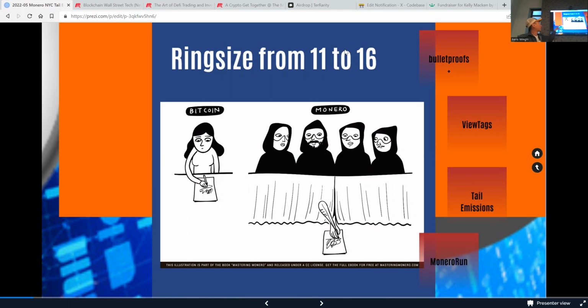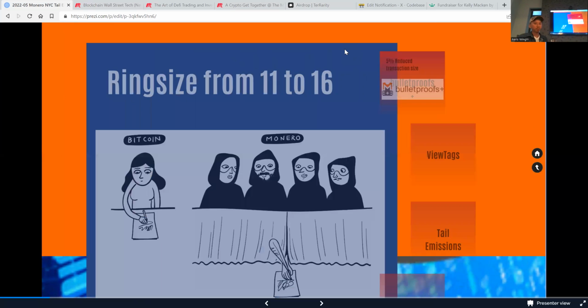So left is like Bitcoin. You can see when you sign a transaction, Monero is where a whole bunch of people come together and you sign a transaction. You just don't know which one. Originally it started at a ring size of 5 or 6, and then they kept increasing. Now it's up to 16 decoys, what they call decoy transactions, so you don't know who they came from.